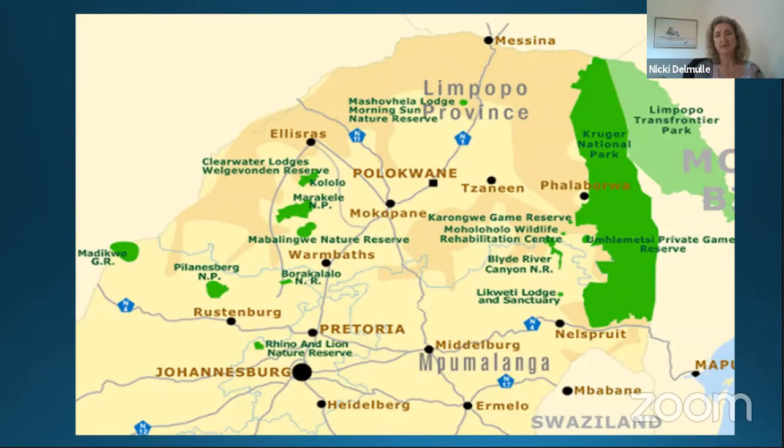It really, really has. I really believe it's now one of the best game reserves in South Africa, and probably one of my favorites. It is again a malaria-free area, and because of that, Madikwe has really specialized, with many of the lodges offering family-friendly holidays. They have developed children's programs where they entertain the children, so mom and dad can also have a bit of a break.